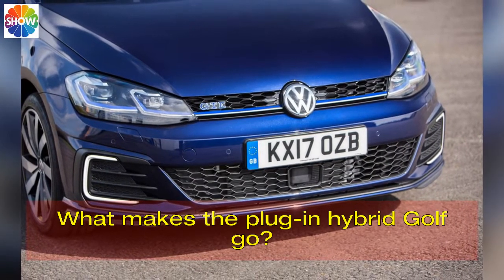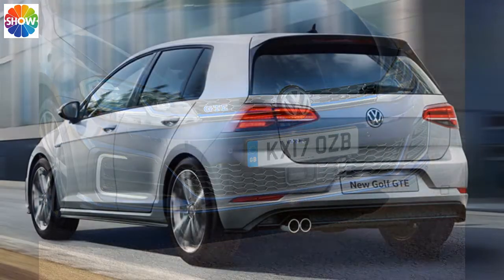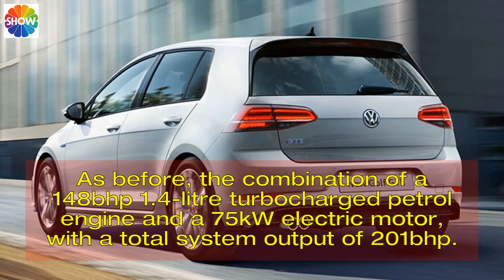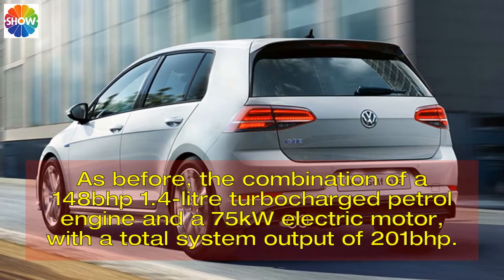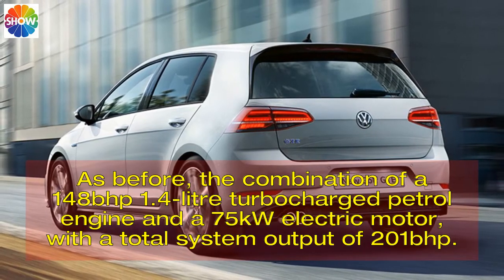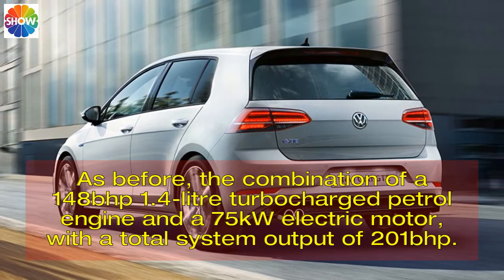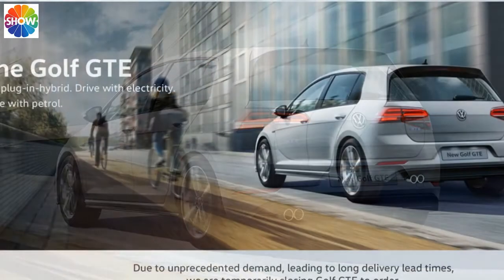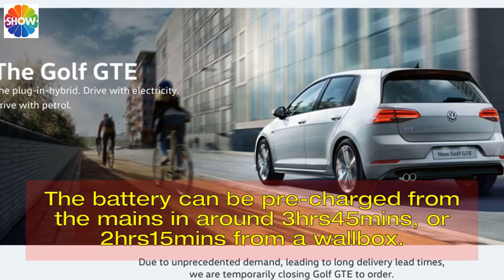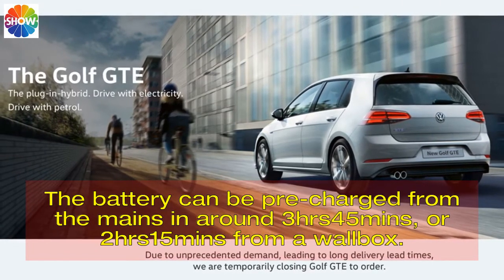What makes the plug-in hybrid Golf go? As before, the combination of a 148 bhp 1.4-liter turbocharged petrol engine and a 75 kilowatt electric motor, with a total system output of 201 bhp. The battery can be pre-charged from the mains in around 3 hours 45 minutes, or 2 hours 15 minutes from the wall box.